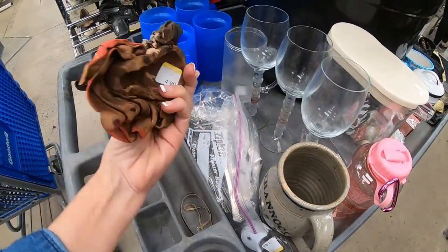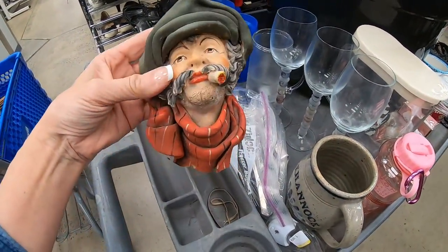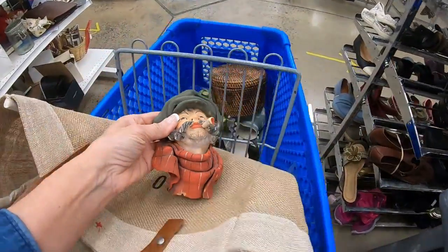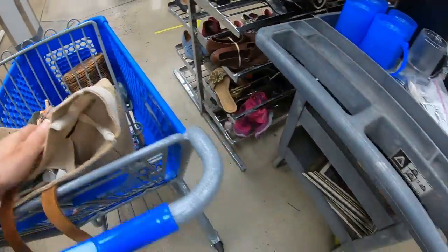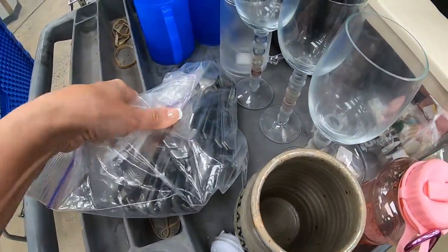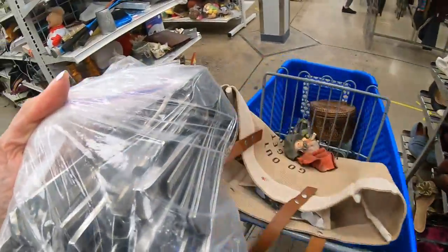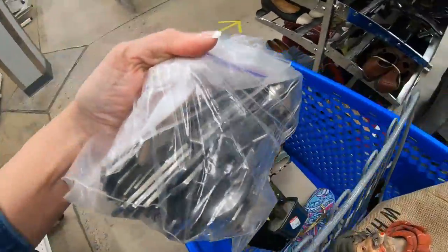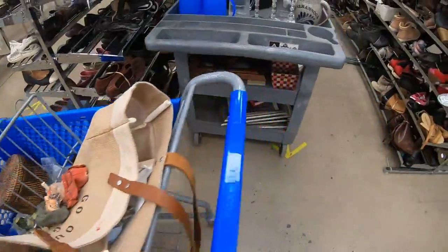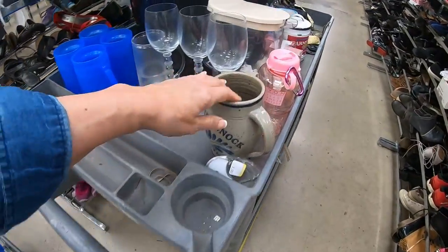So this gray cart is the second type of cart that they wheel out. So we have the red ones and these gray ones. These gray ones are a little quieter. Yep, I know the sounds of the carts. That's how much I shop. So from like 10 aisles down, I can tell you what color cart came out. Not that it matters, it's all just a bunch of stuff. I picked up a basket somewhere. I'm not quite sure where I got that and I didn't film it.